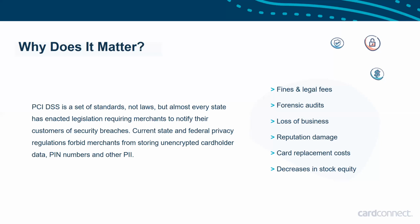A couple others are forensic audits. If your business gets audited and you're not PCI compliant, that could mean bad things to you as a business owner with that liability. Loss of business, reputation damage, decrease in stock equity. I think really these run hand in hand with either a breach, or if a customer knows you're not accepting their card data in a secure environment, they'd probably be less inclined to hand over their card to you to make that payment.